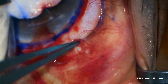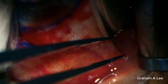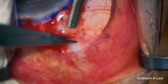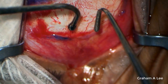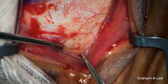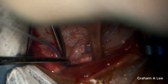I like to hydrate the Tenons, just to give it a little bit of thickness, because the last thing you need is to buttonhole this conjunctiva, and it's very friable too, so you're prone to tearing. I tell my juniors when they're putting plates in to make sure they get good exposure of the muscles, and that all the attachments and Tenons and check ligaments have been cleared.